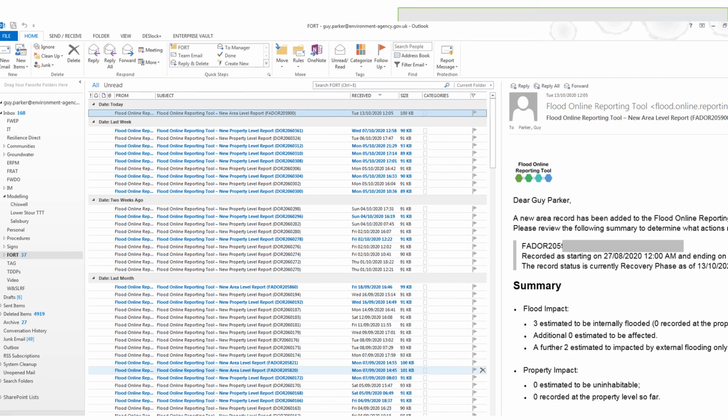As you can see from this email inbox, a lot of property reports are generated following heavy rainfall. It's worth checking if any have occurred in your area. This might trigger an investigation that leads you to creating a flood area record.